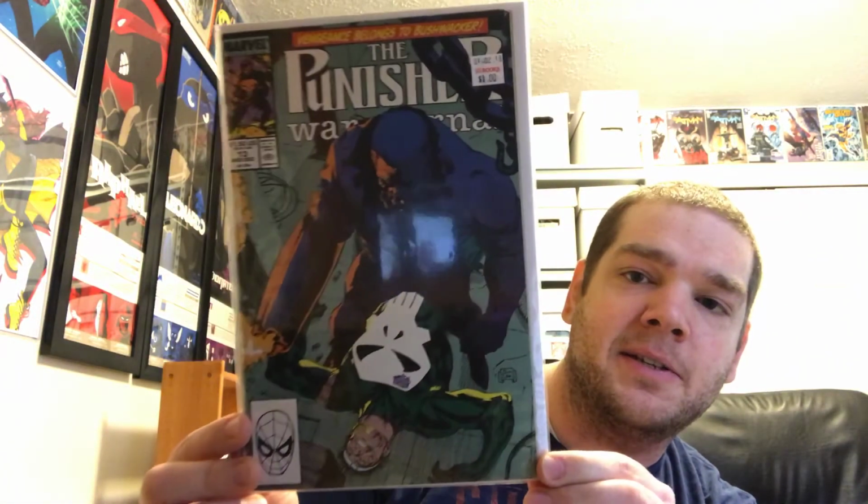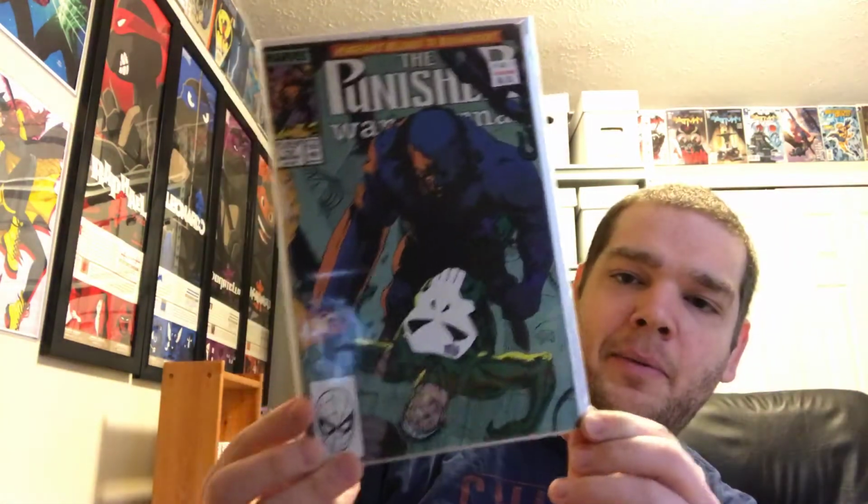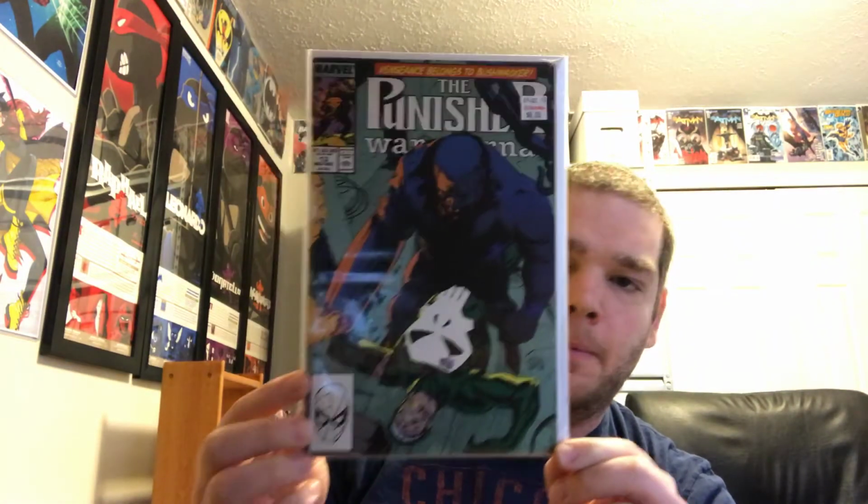And then I found Punisher War Journal number 13. This is an early Jim Lee Marvel work. So this is a Jim Lee cover. I always kind of saw this every time I go flipping through the dollar bins over there. So I kept telling myself that if it's there during that sale, I'd probably just go ahead and pick it up. And so I did.